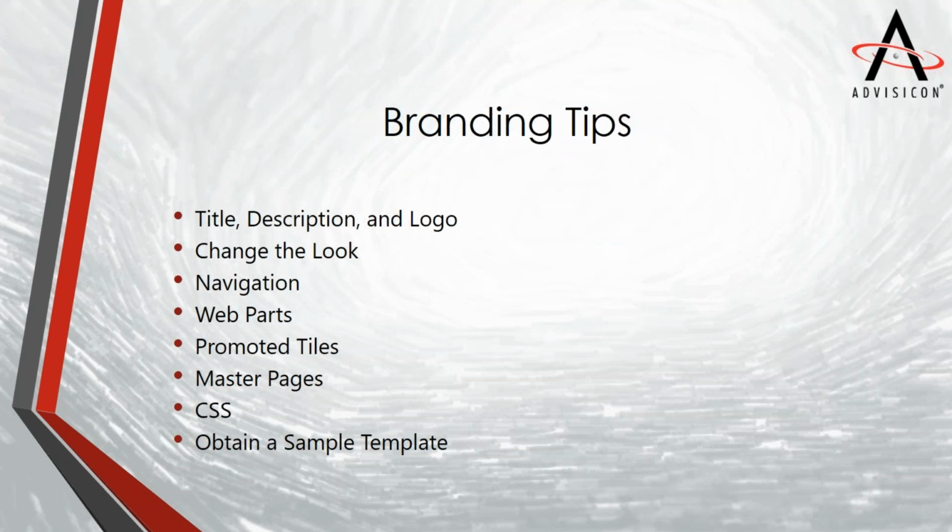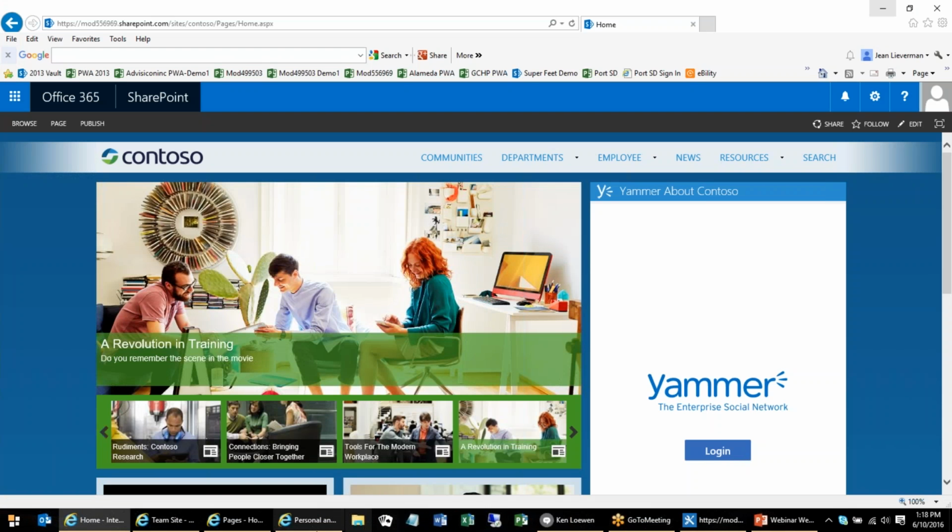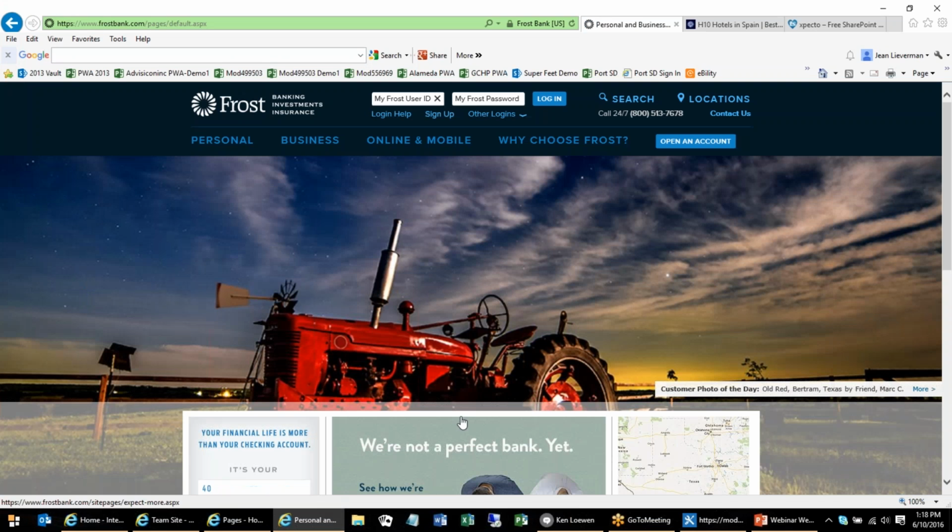So we're going to go over these different areas, from the easier to the little bit more complex, and I put them in here just so I would remember what we're going to do. Hopefully I'll show you something you hadn't thought of or didn't know about, and we'll give you some ideas for branding and configuring your own site. So let me jump over, get out of this, and go to, I want to go here first.